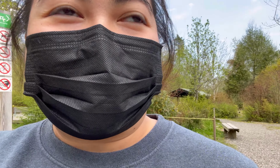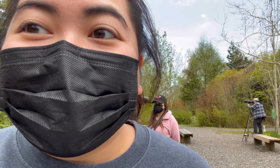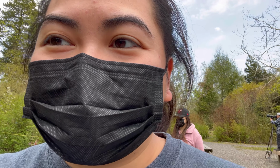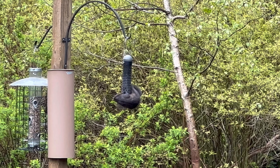So we walked on this path that's not one of the trailed ones, and we saw a snake, so I'll try to go and look at it. It was on this path. Tignan niyo siya, guys. Ayan.